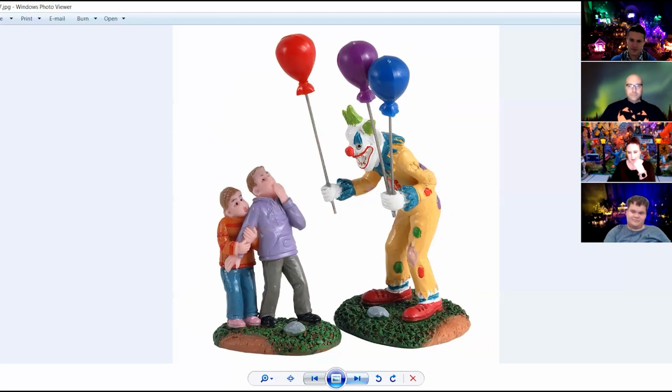Yeah, sure. I like this one because it's not too scary, and it doesn't have to be a sinister clown. It can be a guy that's scaring kids on Halloween because that's what you're supposed to do. Yeah, I like this one.